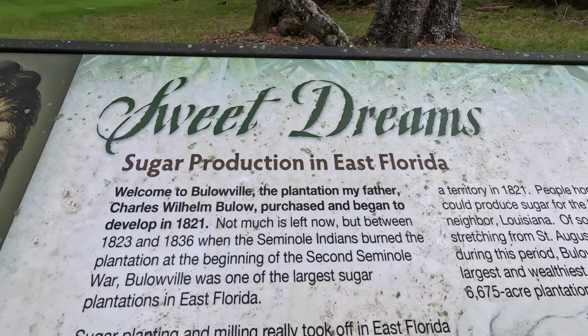And it also still has a lot remaining to it of all the plantations I visited in East Florida. And I pretty much get my YouTube channel name from these plantations, because back then they called this East Florida.